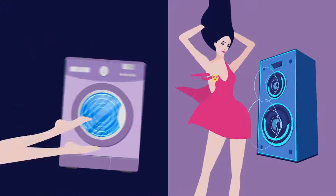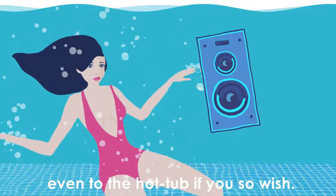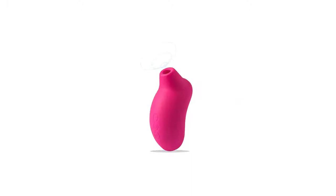And the beauty is that you can take that speaker anywhere, even to the hot tub, if you so wish. Sub aquasonic waves? Now you're talking. So there we have it, the LELO sonar. Literally mind-blowing.